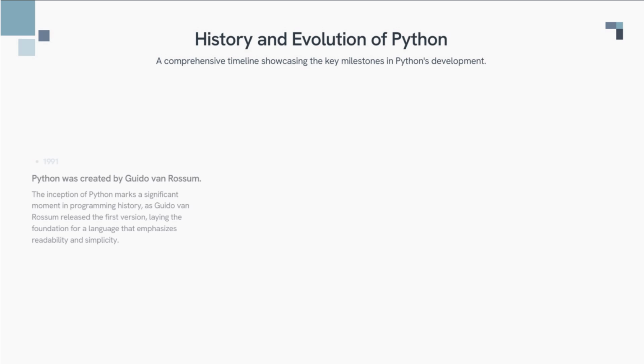To appreciate Python fully, it's essential to understand its history and evolution. Python was created by Guido van Rossum, and its first version was released in 1991. Guido aimed to design a language that was easy to read and fun to use, which is reflected in Python's clean syntax and intuitive design. The initial release laid the foundation for what would become one of the most widely used programming languages in the world.